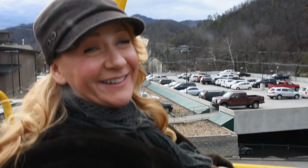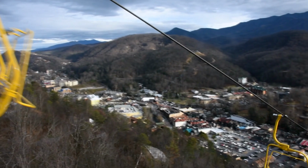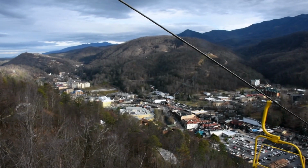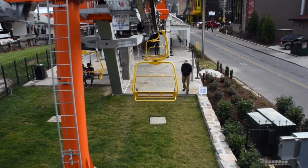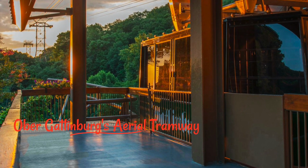Yay, we're on a sky lift. We continue our transportation in the sky and head up more into the mountains in Ober Gatlinburg's aerial tramway.